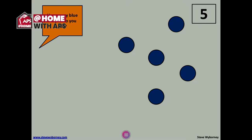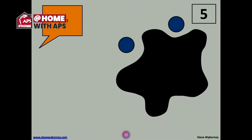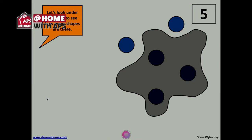Is there any way that we could know how many we covered up? There were two up here, and if you remember from when you were looking at them, there were some others here, and we know there are five. What goes with two to make five? Three, you're right. Let's look and see if you were right. That was right. There were three shapes under there. Okay, so what can we learn from this picture? We can learn that two and three go together to make five.